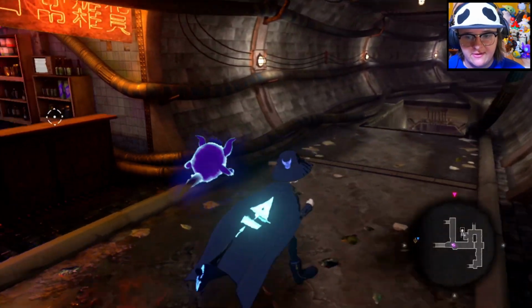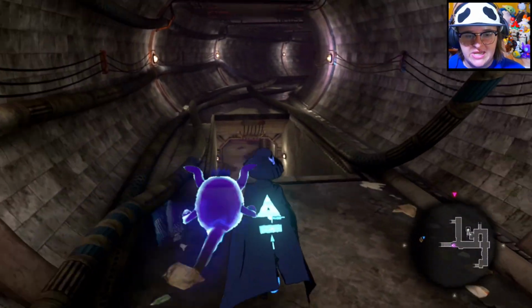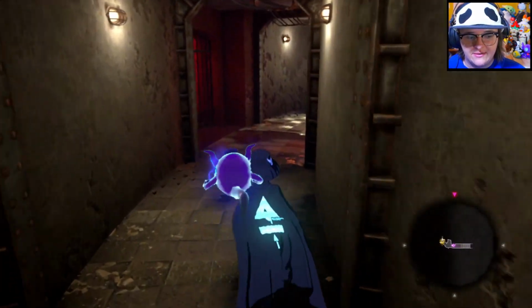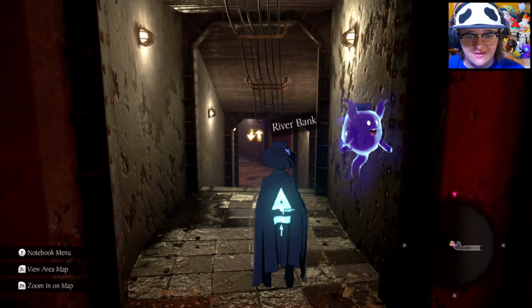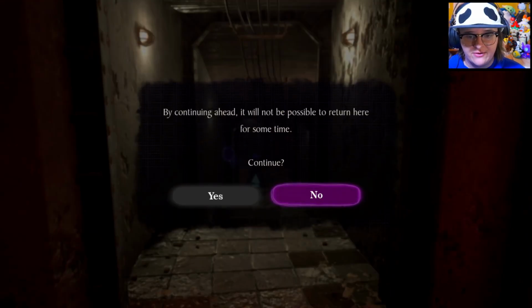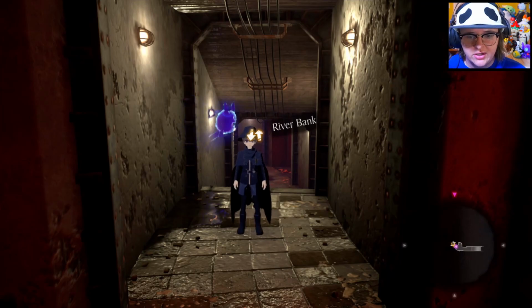The only thing is, how much information do we still need to actually solve the case? Since our guy doesn't really want to go into the mystery labyrinth. He's very against it, which was why he even grabbed Halara to help us out. By continuing, it will not be possible to return here for some time. Okay, interesting. We should note that, actually.